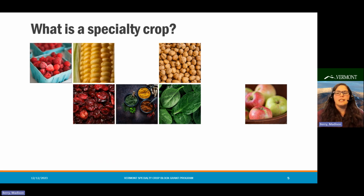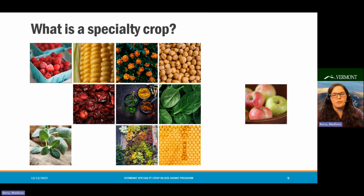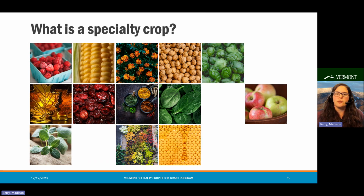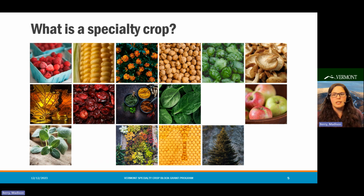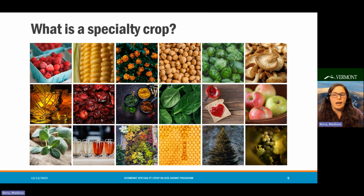Specialty crops are defined in the U.S. statute, so by the USDA, as fruits and vegetables, tree nuts, dried fruits, horticulture, and nursery crops, which includes floriculture. So that definition does include hops, honey, maple, mushrooms, and Christmas trees. It also includes things like wine and cider or other processed specialty products, as long as they're made of more than 50% specialty crops. It includes cut flowers.